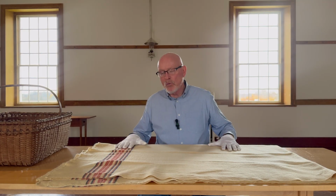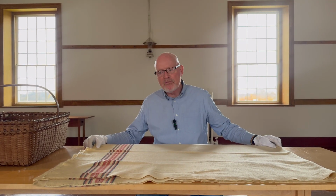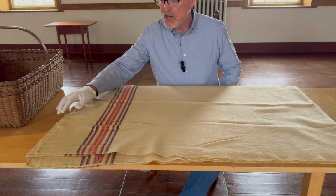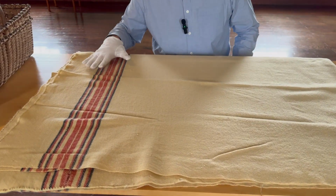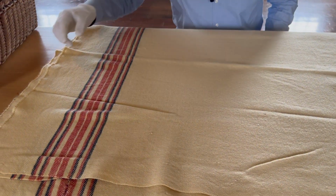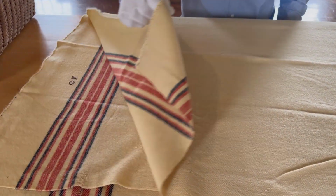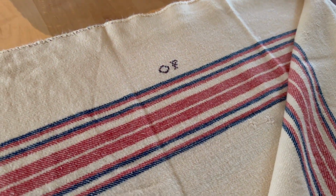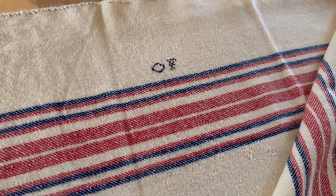But it is a woolen blanket, very characteristic of the ones that we already have in our collection that have great provenance. A nice, soft yellowed wool with blue and red stripes. What makes this one even more distinctive and more wonderful is that it is marked with an OF. And OF signifies office family.